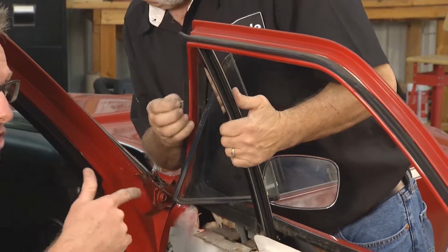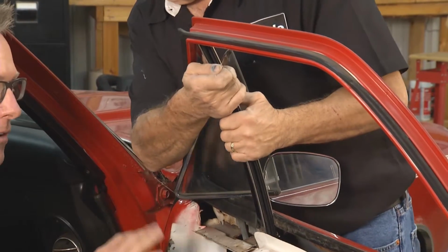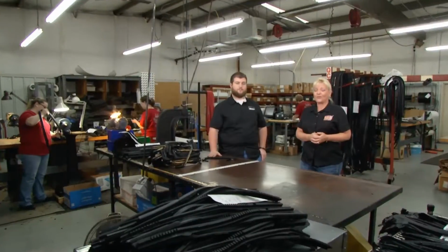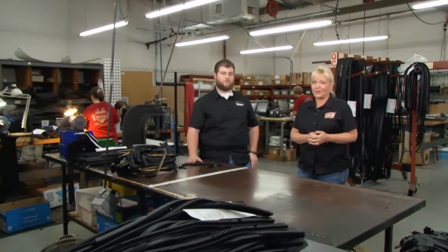Looks great, Kathy. You ought to check this out. Simple, easy to install, all brand new seals. Not going to leak, guaranteed. Well, Tommy, that really makes a big difference in that El Camino.